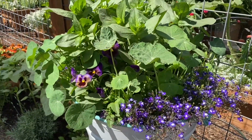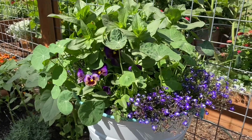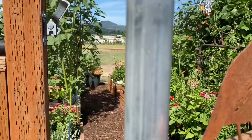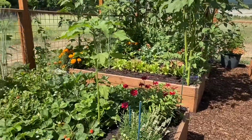And then I have a reproduction wash tub here that's filled up with zinnias and nasturtiums and little odds and ends, lobelia and pansies. Cute little quail that Alan gave to me that I added to the garden gate. So let's take a look inside the garden. That's where I think the most exciting stuff is.